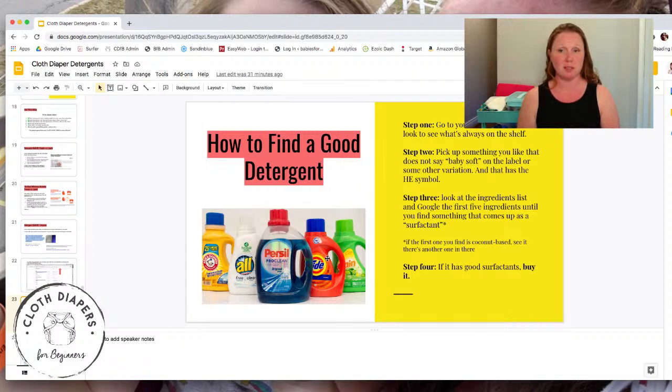Generally, their recommendations are okay as long as you're not looking at a soap. I'm pretty sure that they say that free and clear detergents are no good, but, you know, go to our Facebook group. Lots of people are using free and clear detergents, and there's no research or reason for them not to work. Anyway, I could go on and on about how difficult these other groups make it. It's not that difficult.